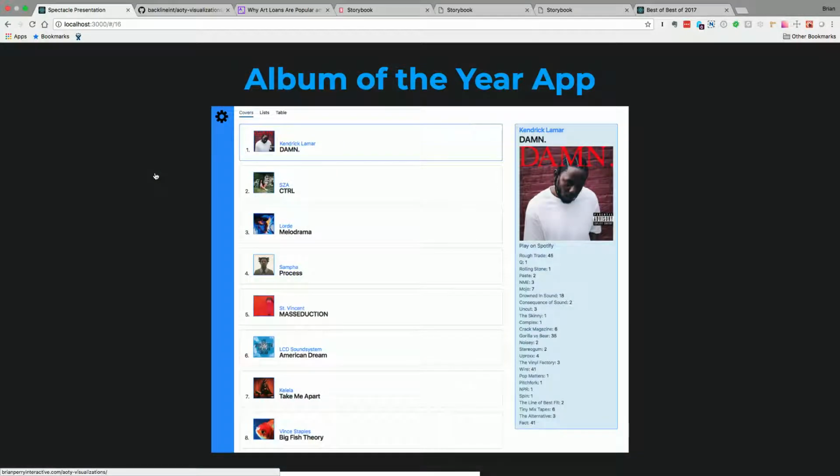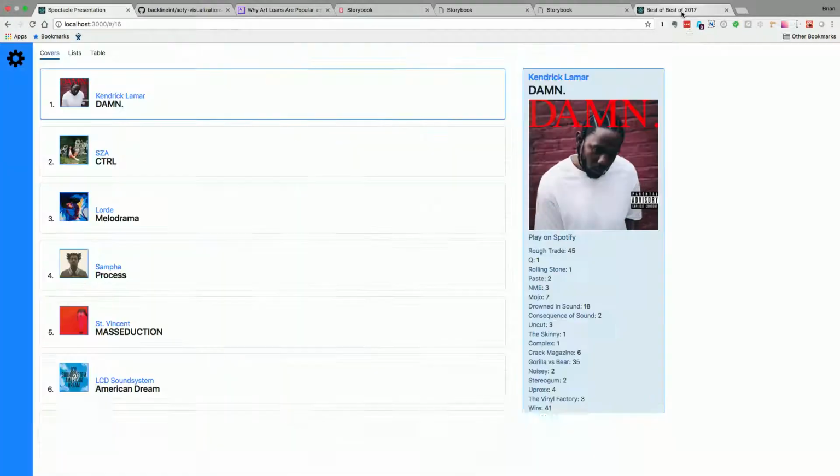So now we looked at just the small album component in isolation. Now let's look at trying to build up from there and create composite stories that combine multiple components together. To do that, and give that a little bit of context, we'll take a quick look at the app itself.